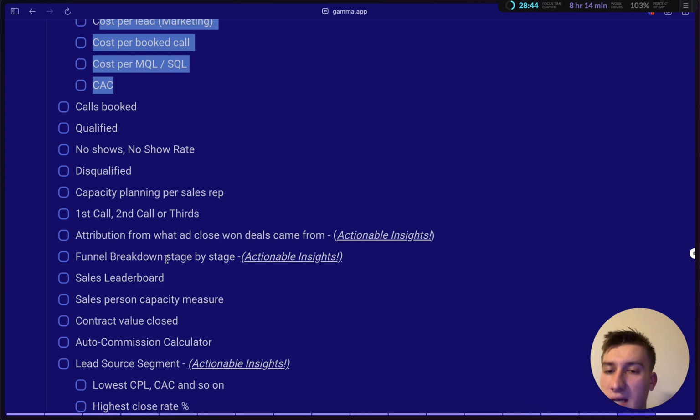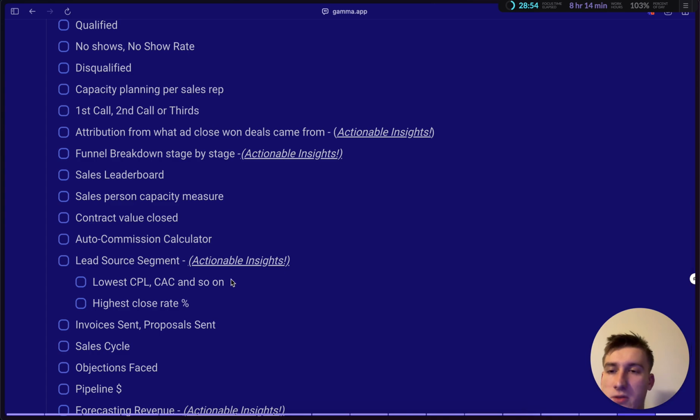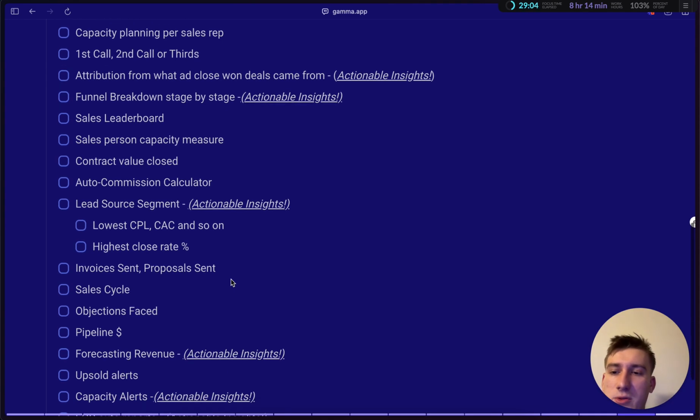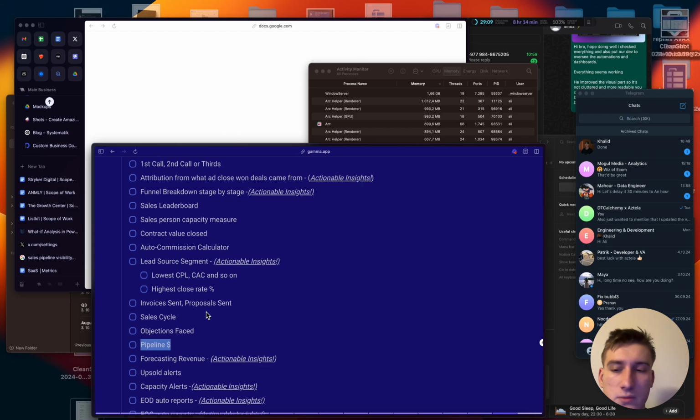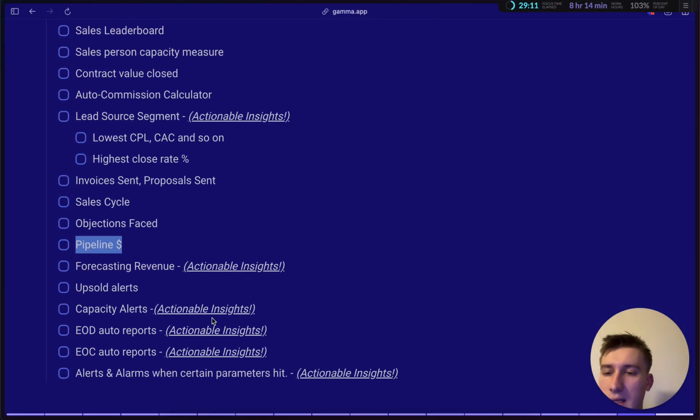Funnel breakdown, attribution from what ad closed-won deals came from. This is a very good one to see what ad performance is, but this is more for the marketing department. Lead source segment is very good to know which lead sources are closing higher than others, so you're able to go to marketing and tell them what to target or prioritize, so they're able to allocate ad spend much better. Sales cycle, objection phase, pipeline value, very important, right? And of course alerts, forecasting revenue, upsell alerts and so on, telling you which accounts are ready to be upsold or cross-sold.